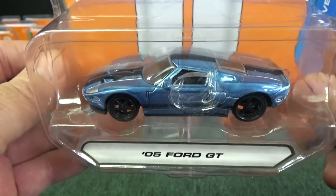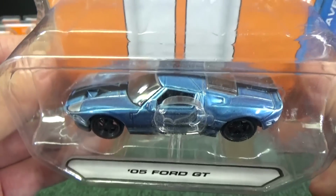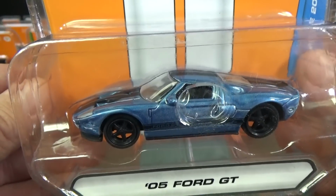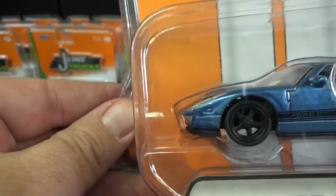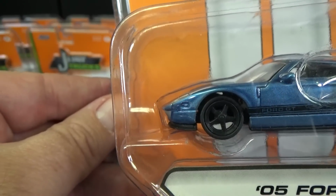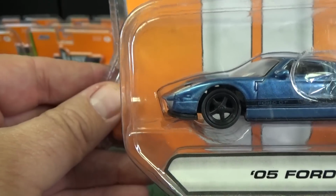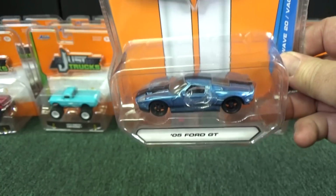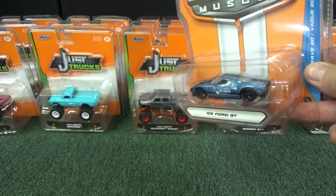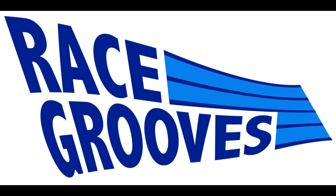But one reason why I don't pick up every color of this casting is I'm not a fan of being able to look through the wheel and see straight through the engine bay, and there's nothing in there. It's just blank. So I'm not a big fan of looking straight through and seeing that. So let's go ahead and start with Wave 13 of the Just Trucks line.